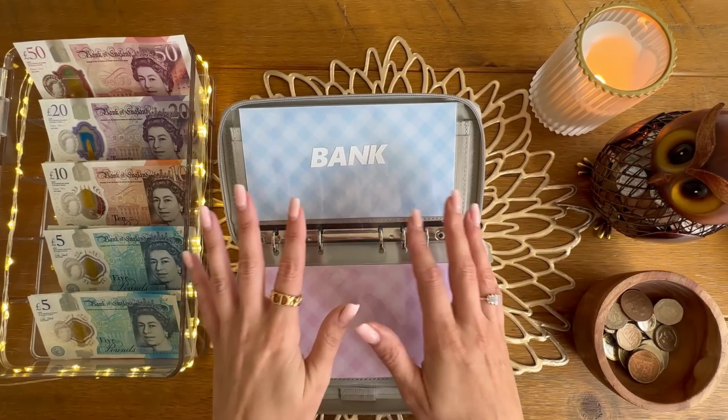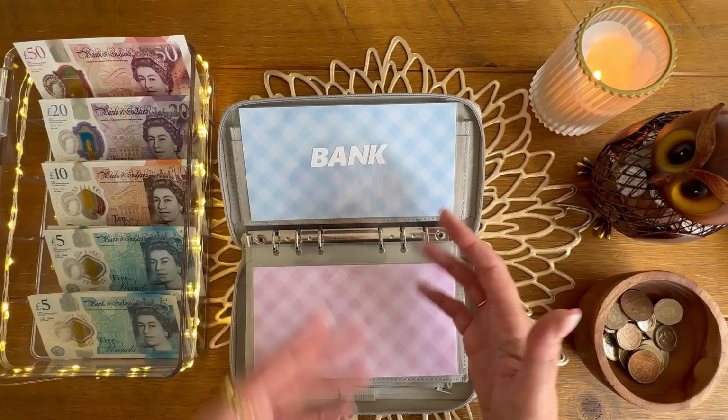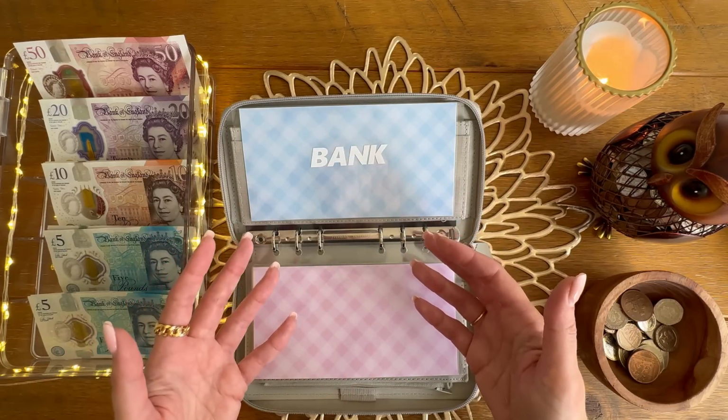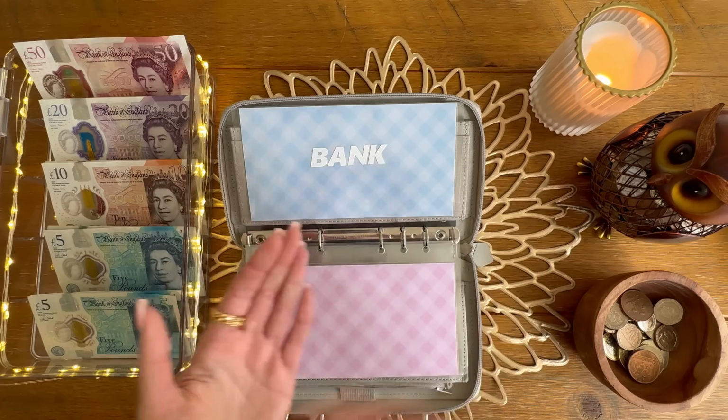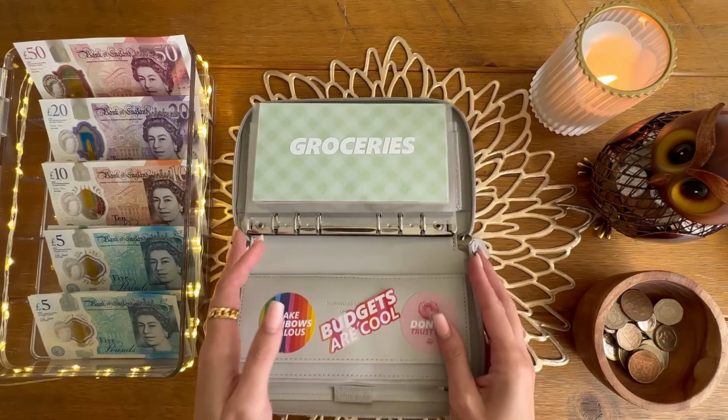It can be dangerous to use your credit card, but if you're disciplined, it's a great way of building up your credit score, because you're showing you can pay off a credit agreement every month if you pay it in full. So that's what I do. So that's why I've got that envelope.